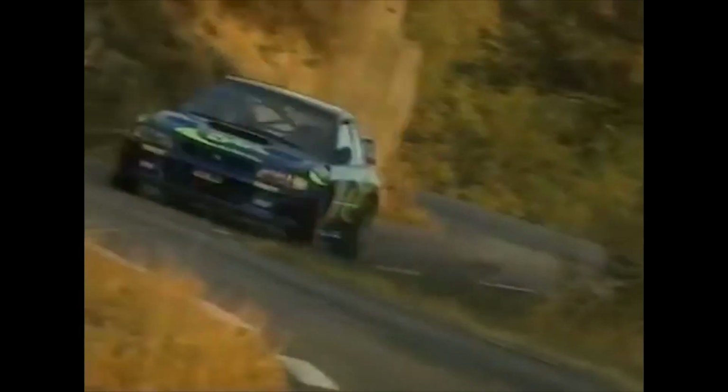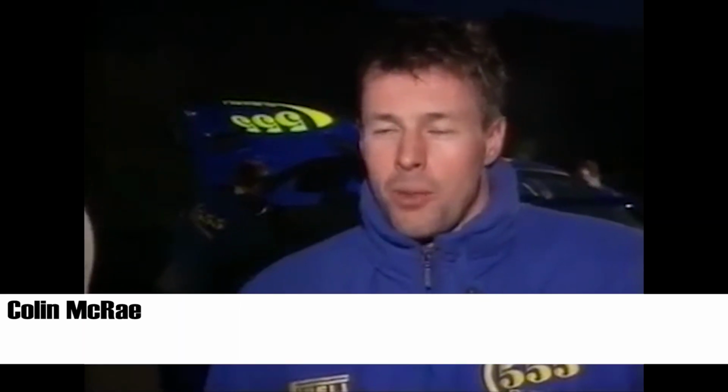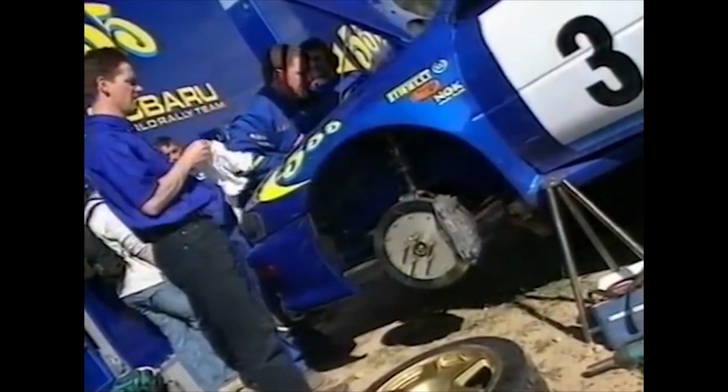Obviously the car straight out of the box, straight away it was quicker than the old car. Just generally everywhere it's a bit better. It's looking very promising. By the time the team returned to Catalunya last month for this year's event, that promise had been fulfilled with 3 straight victories.